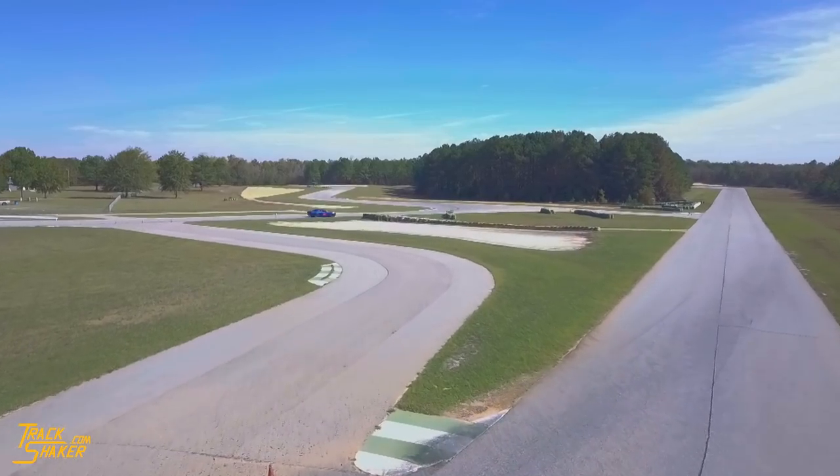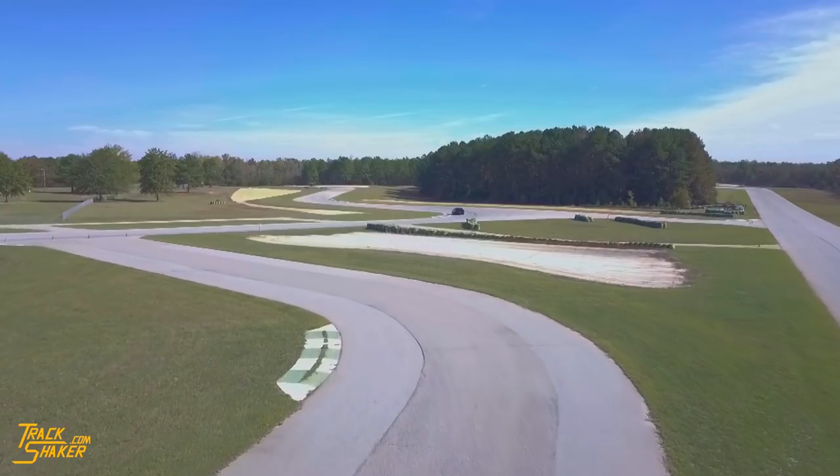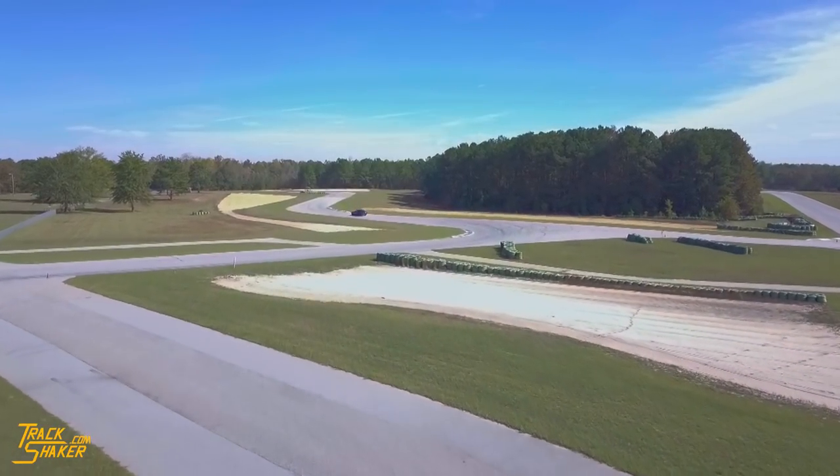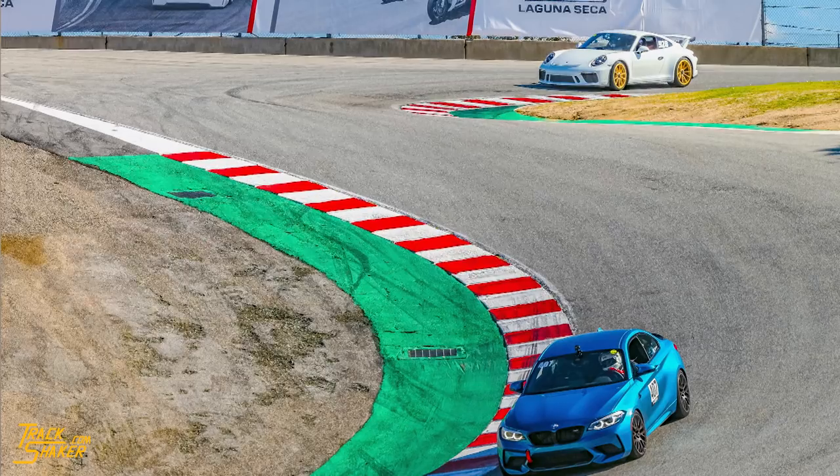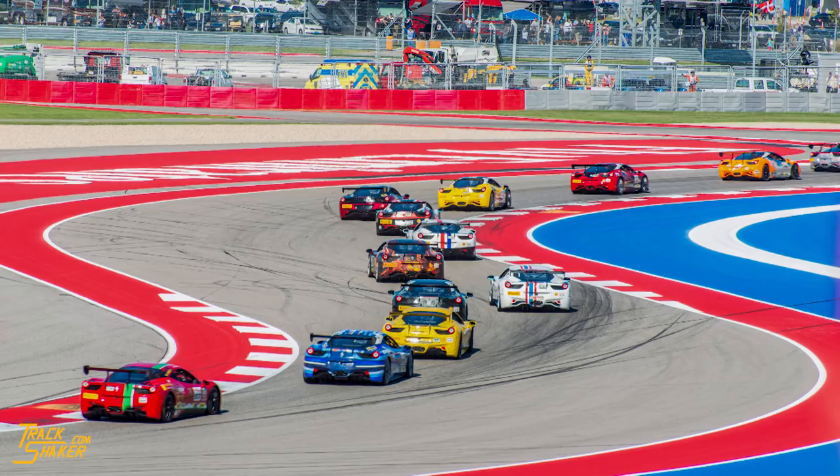So, what is a track day? Track days, or high-performance driver education events, are one of the easiest, most affordable, and most enjoyable ways to get into high-performance driving. Track days, or HPDE events, are non-competitive driving events hosted at road courses and racetracks throughout the country. You can drive your car on the same racetracks that the legends race on. From the Indianapolis Motor Speedway to Laguna Seca to Circuit of the Americas, there are track days happening at an awesome road course near you.